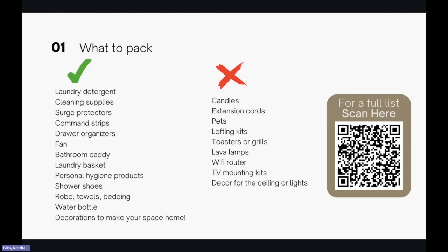Bathroom caddy, laundry basket, personal hygiene products, shower shoes, a robe. Students really enjoy having a robe, towels, bedding, and oftentimes extra bedding so that you can rotate out your bedding. Reusable water bottle. We have a lot of water refill stations that students love using, and decorations to make your space home. Some things to leave at home.